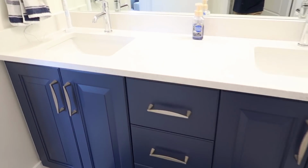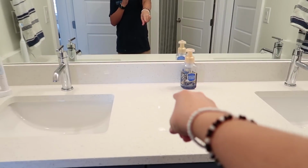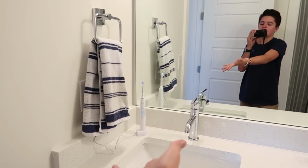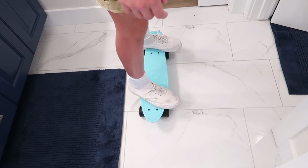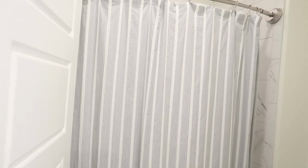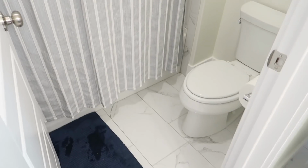There's not really much that we have besides our soap. It's from Bath & Body, which you guys are like, why are you showing us your soap? That's so weird. Then our towels are from Target too. Then through here, we're actually on the skateboard in here, which mom would be really mad. Sorry, I wouldn't do that. Don't put that in. Okay. No! Okay, get out. Then this is our bathroom, our shower, and our toilet.